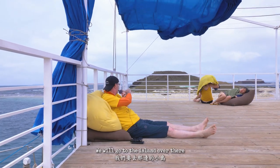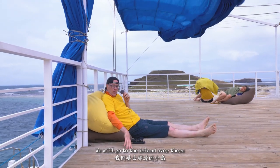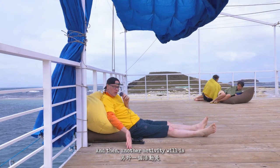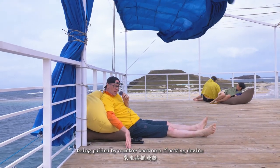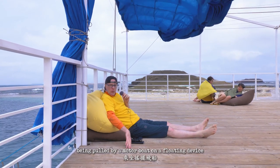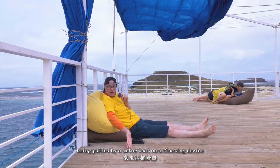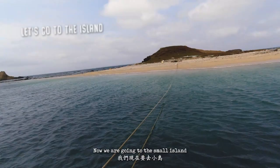We will go to the island over there, and then I think one other activity is being pulled by a motorboat on a floating device. Right, now we are going to the small island.